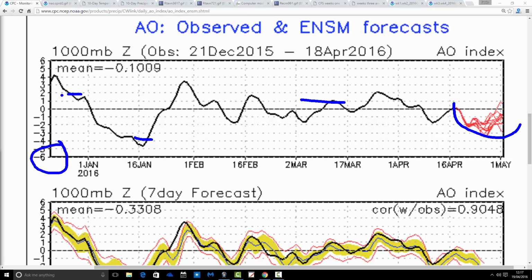Through most of the winter, the Arctic Oscillation was positive, so that's one of the reasons we had a mild Atlantic-driven winter, because all the cold was locked in over the North Pole, and it meant westerlies were enhanced through the mid-latitudes. We did go very negative with the Arctic Oscillation at one point through the middle part of January.